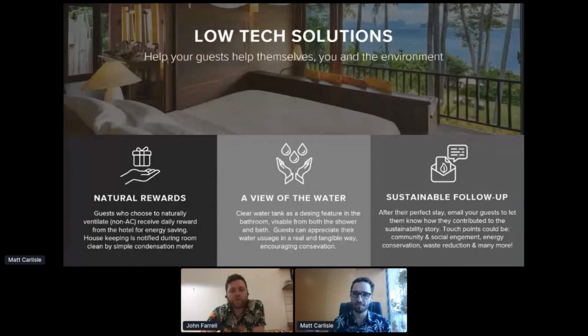The first one is what we call natural rewards. Guests are given a reward for choosing to naturally ventilate their room, i.e. not using the AC. The way you measure this is there's a small condensate meter, which housekeeping can check on a daily basis to see whether the aircon was used yesterday. If they haven't, then you could give them a gift, whether it be a bit of fruit or a voucher to use the bath, for example.